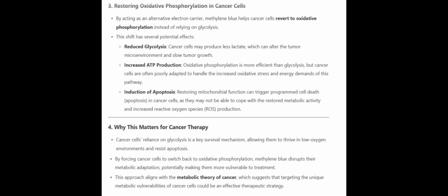3. Restoring oxidative phosphorylation in cancer cells. By acting as an alternative electron carrier, methylene blue helps cancer cells revert to oxidative phosphorylation instead of relying on glycolysis. This shift has several potential effects. Reduced glycolysis. Cancer cells may produce less lactate, which can alter the tumor microenvironment and slow tumor growth.